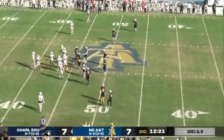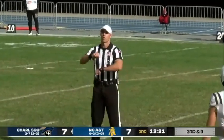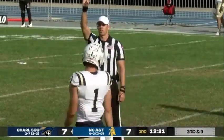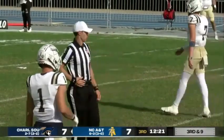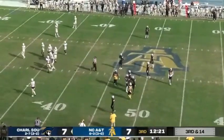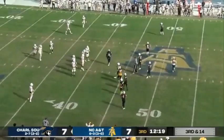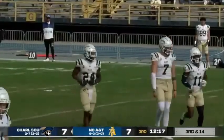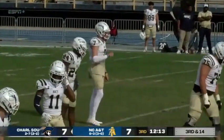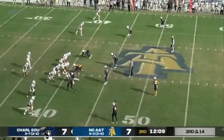And there was movement on that offensive line. False start, offense number 79. 5-yard penalty. Still third down. Looks like Jacob Tyski. Bring up 3rd and 14.